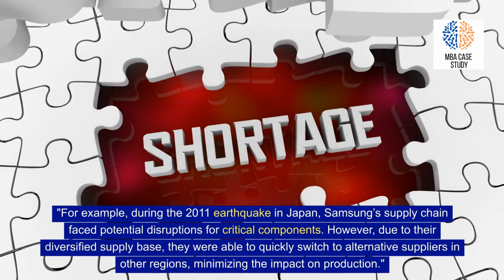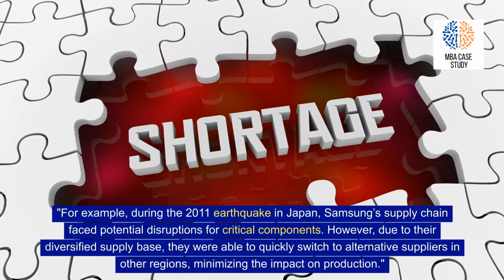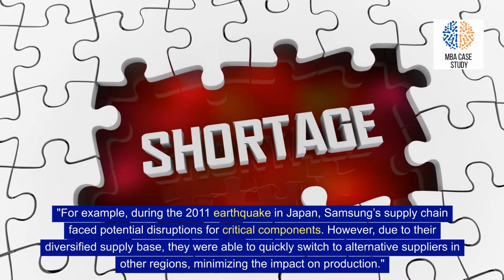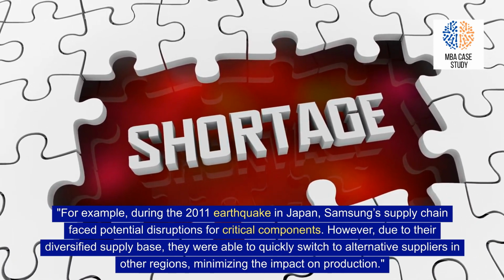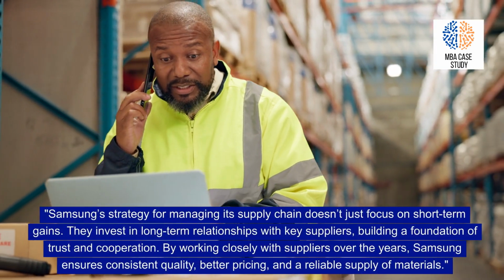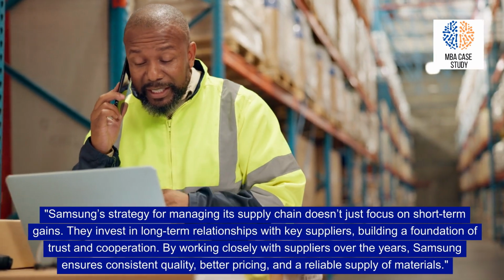For example, during the 2011 earthquake in Japan, Samsung's supply chain faced potential disruptions for critical components. However, due to their diversified supply base, they were able to quickly switch to alternative suppliers in other regions, minimizing the impact on production. Samsung's strategy for managing its supply chain doesn't just focus on short-term gains.